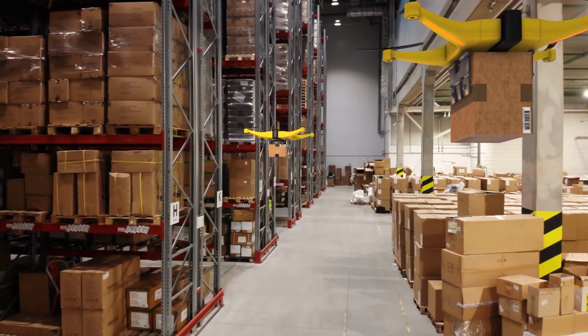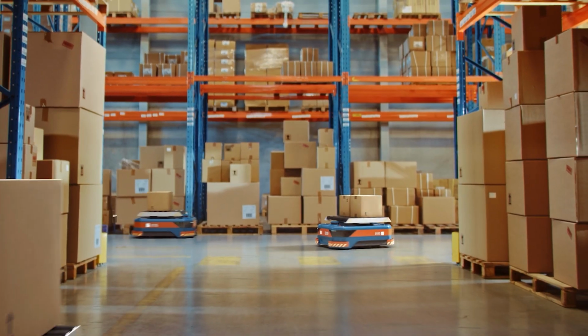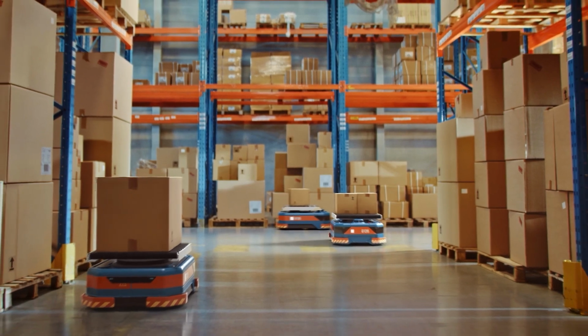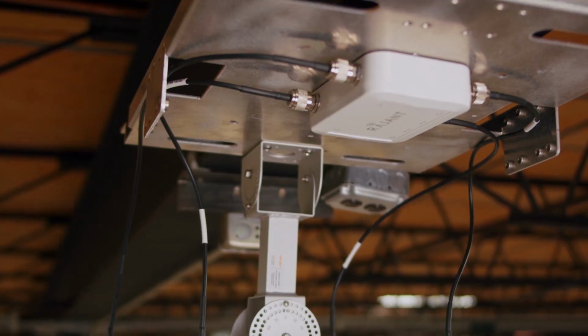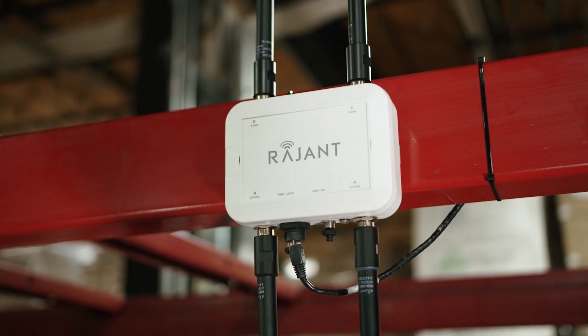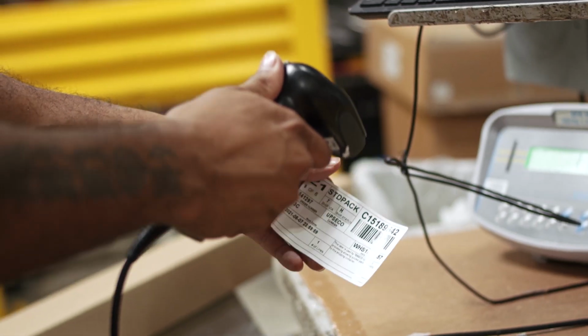So if we look at automation, the thing that happens if you don't have effective communication is they stop. With the Rajant wireless mesh, that really gives us the ability to give these companies that have issues in their warehouse the effective communication that they require.